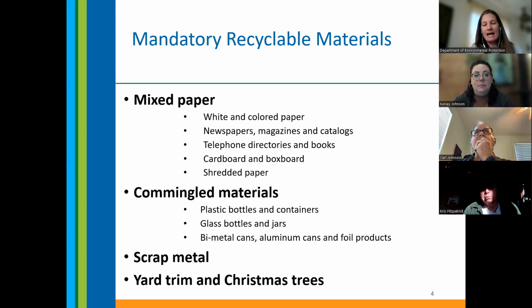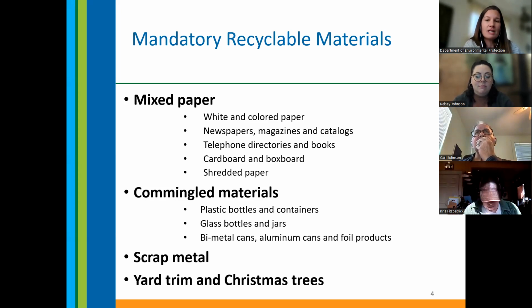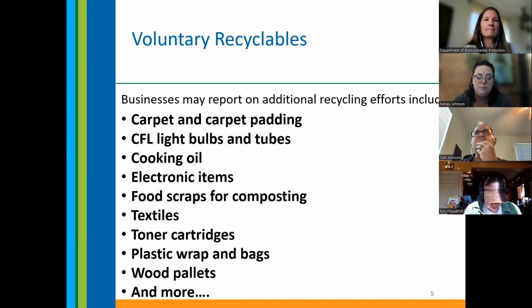Christmas trees, we mean live trees, not the fake kind. I haven't found a place to recycle a fake tree yet, but a live Christmas tree. And we see those a lot in certain places of worship or schools. A lot of businesses may not have Christmas trees at all either, so that's fine.